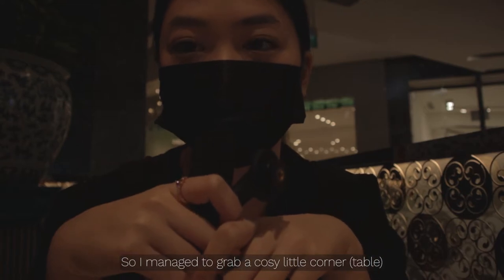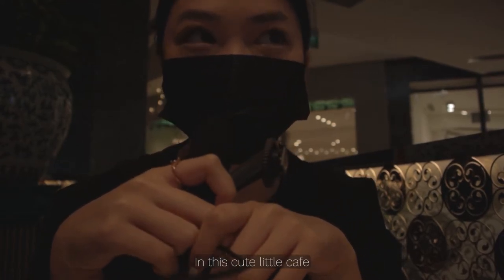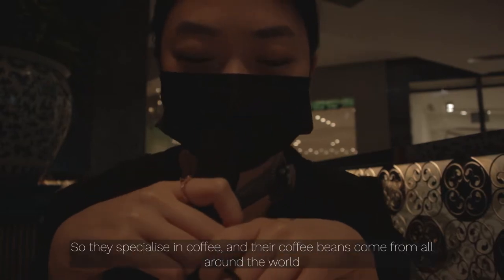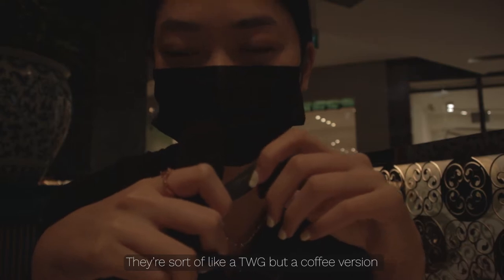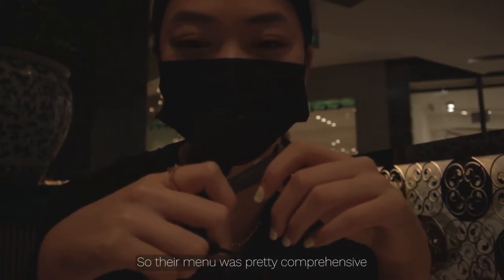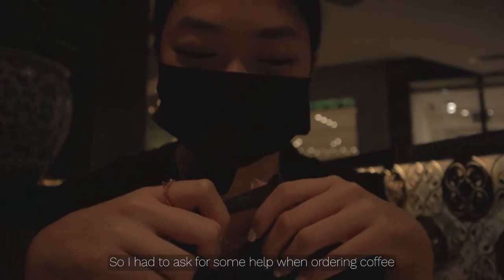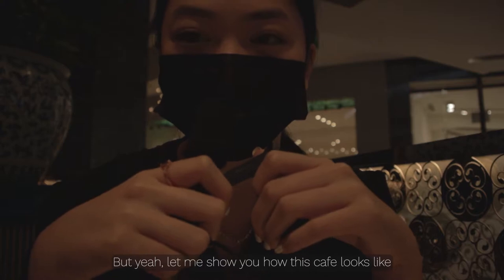I managed to grab a cozy little corner in this cute little cafe. It's called Bajo Coffee. So they specialize in coffee, and their coffee beans come from all around the world. They're sort of like a TWG, but a coffee version. So their menu was pretty comprehensive, and so I had to ask for some help when ordering coffee. But yeah, let me show you how this cafe looks like.